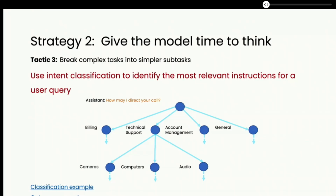The next tactic is to break complex tasks into simpler subtasks. Just as you would decompose a complex system into modular components while writing code, the same thing can be true of tasks for language models. Complex tasks have higher error rates than simple tasks, and sometimes you can redefine a very complex task into a workflow of simpler tasks, and then, based on the output of the previous task, take a different next prompt.